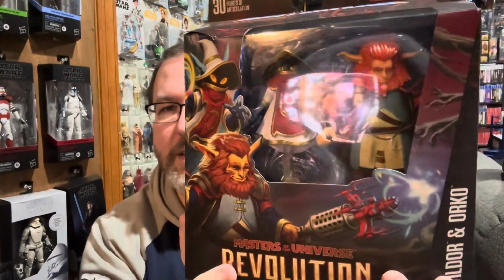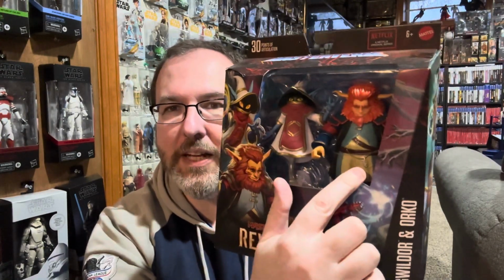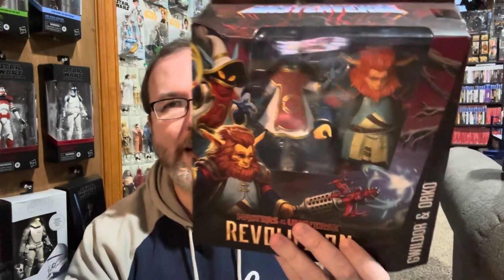And last but not least, I pre-ordered this on Big Bad Toy Store. It is from Masters of the Universe Revolution, Orko and Gwildor. He was originally in the Masters of the Universe movie with Dolph Lundgren, the live-action one, so it's pretty cool that they actually made a figure of him. Yeah, this is a nice set.